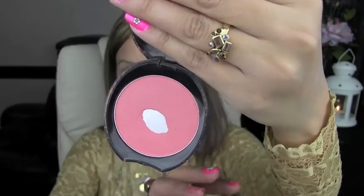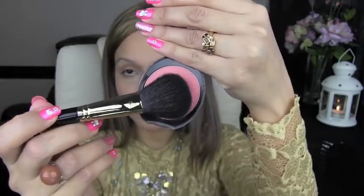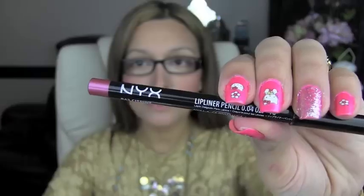I'm using this matte blusher by No. 7, it's called Coral Flush. Using a Sigma blusher brush, I'm going to apply that to the apples of my cheeks and my cheekbones. Again, I'm putting my glasses on just to see what my makeup looks like.